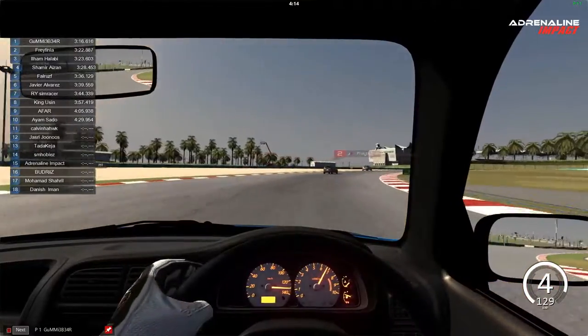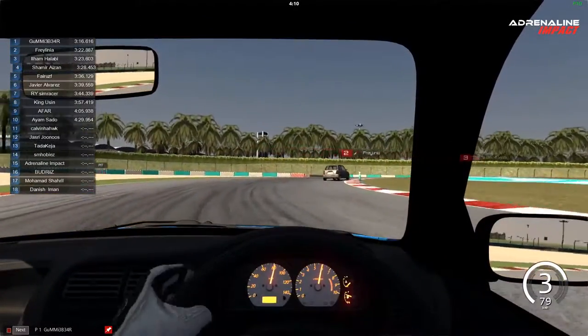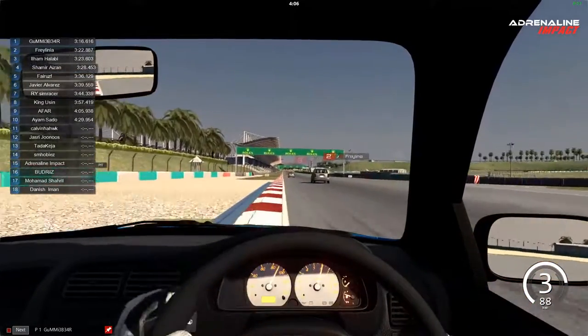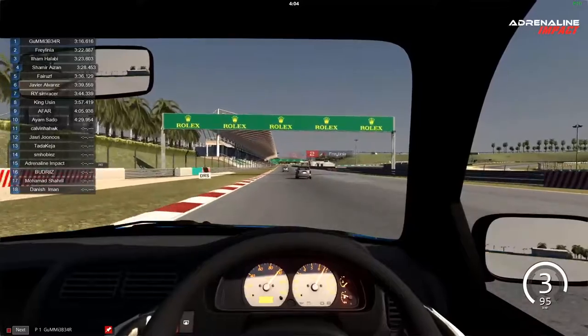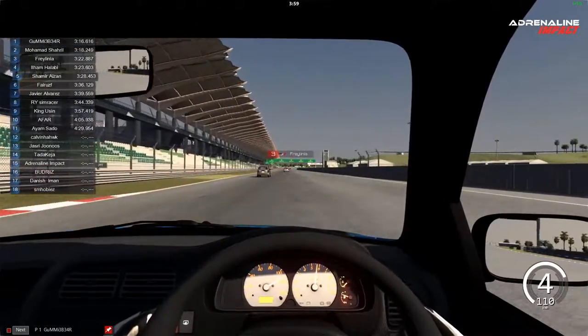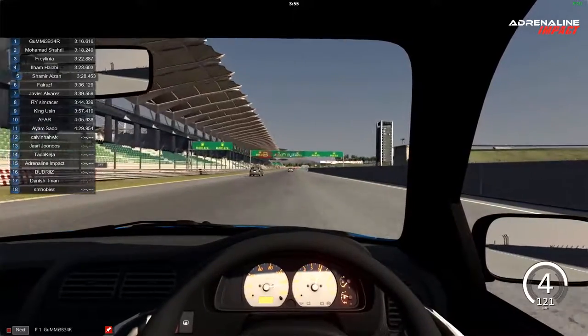Just these drivers pushing as hard as they can to try and get a good lap time. We're on board with Shamit Aizan, and gets the car very sideways indeed. These cars are only running on a 165 tyre, road tyre. So you're going to see these drivers, despite going relatively slowly, they're going to be sliding around quite a bit over the course of the race.